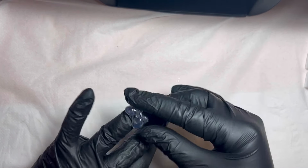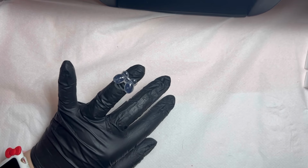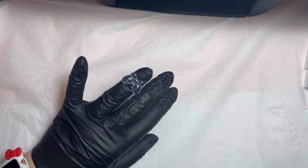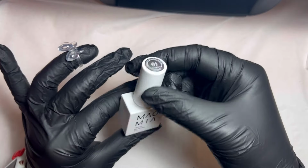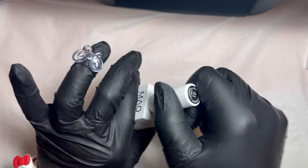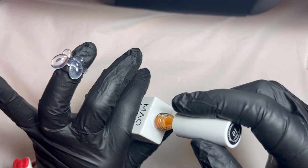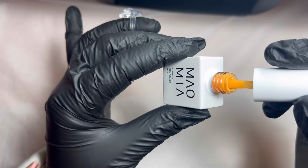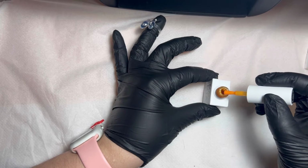Anyway, moving on now to the Mayo Maya, I think we're going to call them. Mayo Maya gel polish. And I'm going to paint these cute little butterflies that go on the handle of the bottle. Just giving them all a little wipe with alcohol before, just in case they're a little bit dusty. And here we are with the first colour, numero uno, number one. They seem quite nice.